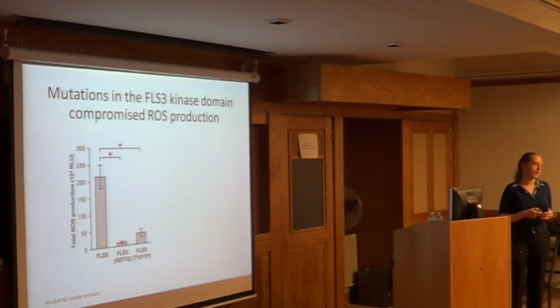And so now we started making mutations. So we're looking here at total ROS production. If I put in FLS3 into benthamiana and treat with flg22, we get a response. If I make this ATP binding site mutant, we lose the response. And also if I make the threonine to proline substitution that I mentioned, again, we have a reduced response that's sort of similar to what we were seeing in the plant.